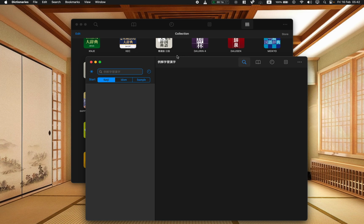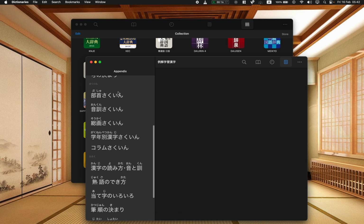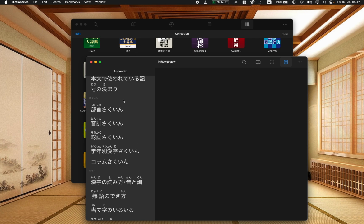But one thing that Kanji Jiten have going for them is the ability to search by onyomi and by radical. For this though, a bit counterintuitively, you won't be able to do it from here. You'll need to go to the appendix, which is this icon here. So you click on it, and then if we go to the Sakuin category here, we see the Bushu Sakuin, which is radical search, the Onkun Sakuin, which is to search by how it sounds, and then of course we have the Sokaku Sakuin, so you can search by the number of strokes in the kanji too. I'm just gonna show all three of them for a bit so you see an entry.